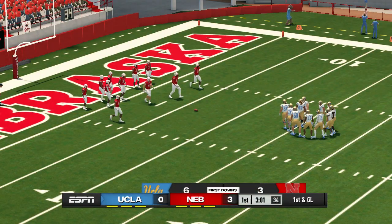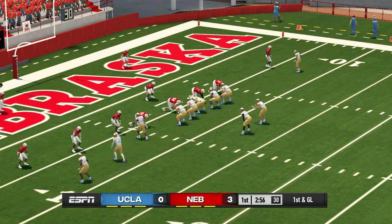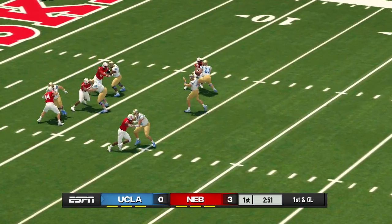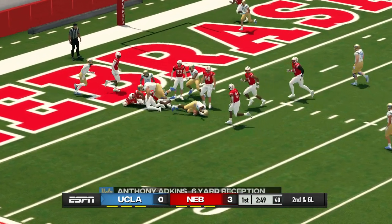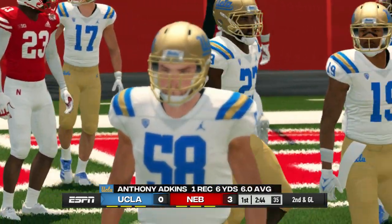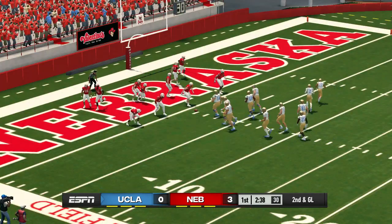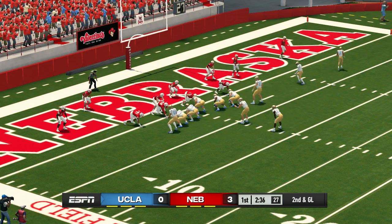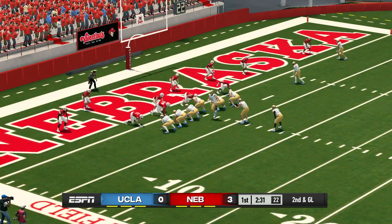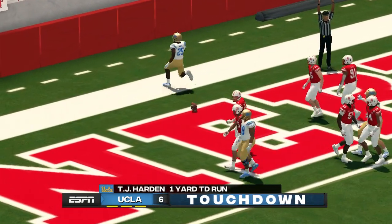It's the ninth play of the drive. And he's taken down at the one. Second down, goal to go. About a yard to Pater. Touchdown, Bruins.